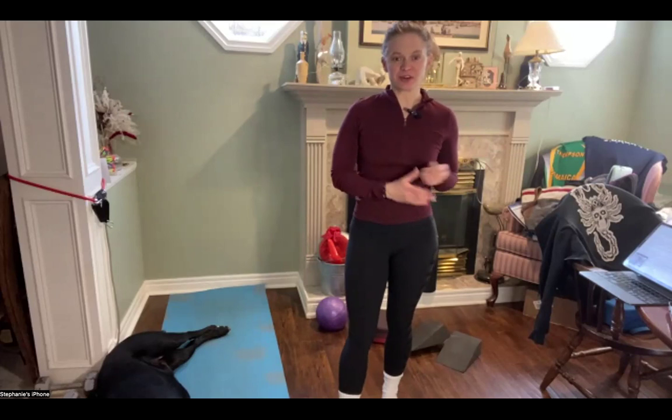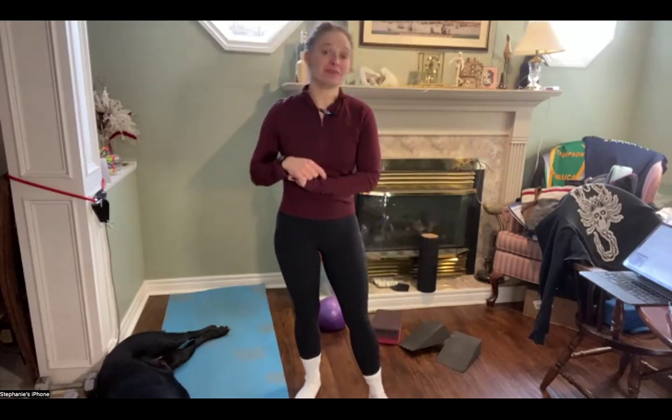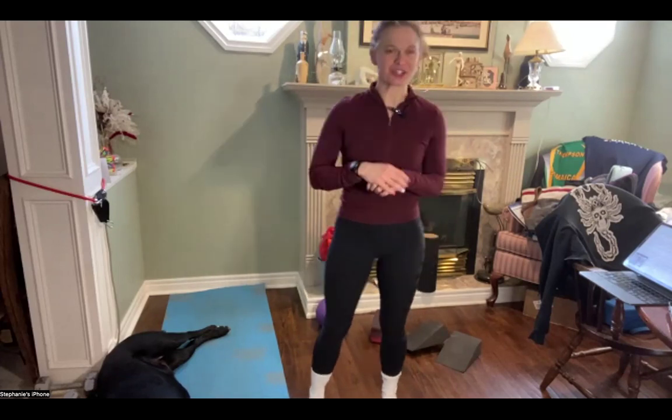Link is asleep down here on the floor because he thinks food is going to happen, even though he's 57 minutes from his dinner time. So he's being very patient.